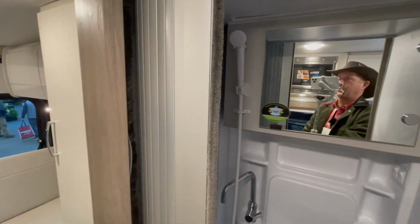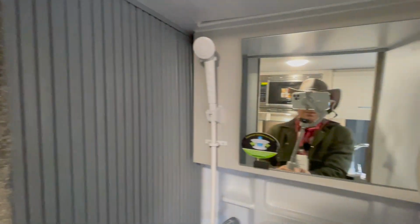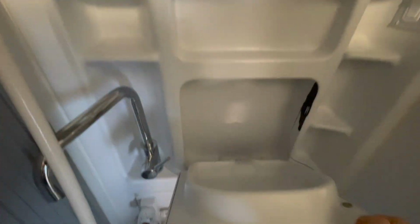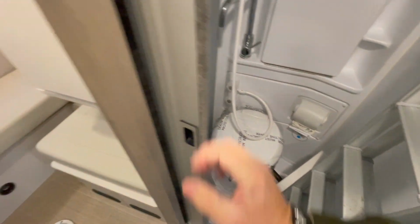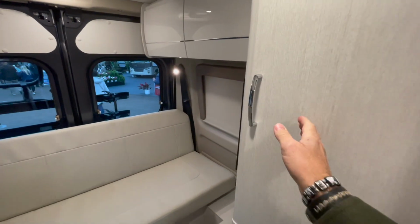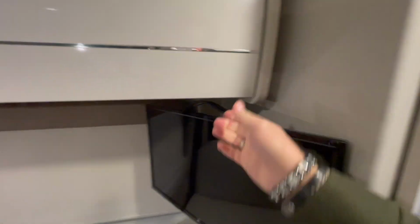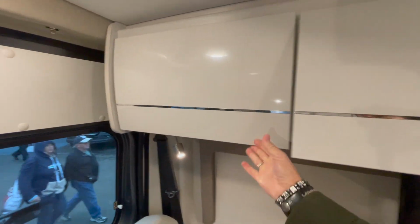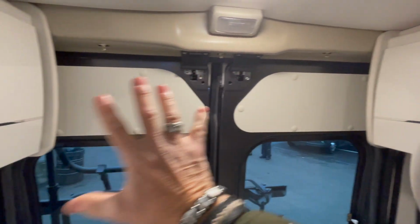Here's the bathroom. What I like about this is you don't have to have a shower curtain. That is great. Flip down sink. Okay. Toilet. We'll see if that is a cassette or not. And then in the back, wardrobe again. What do you think? Yes, more wardrobe with the hangers going the wrong way maybe. Television. Storage. Glad there's no second cabinet here.